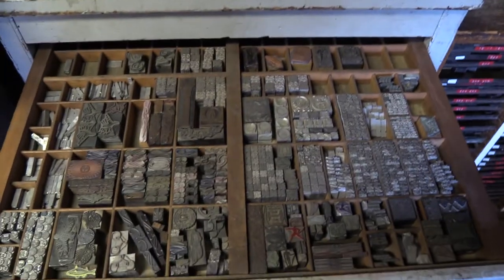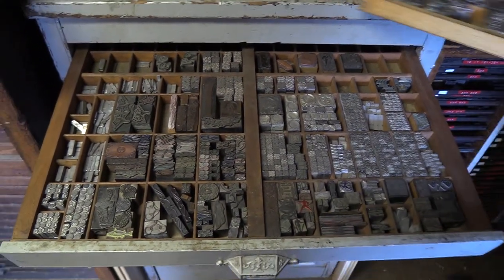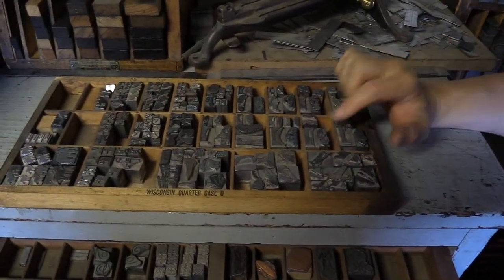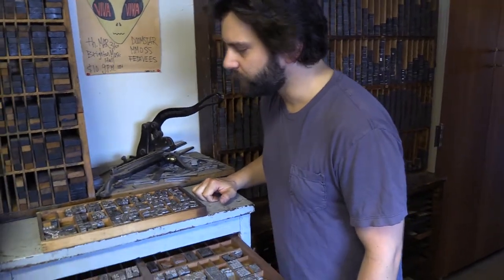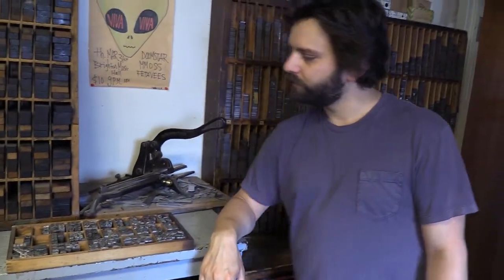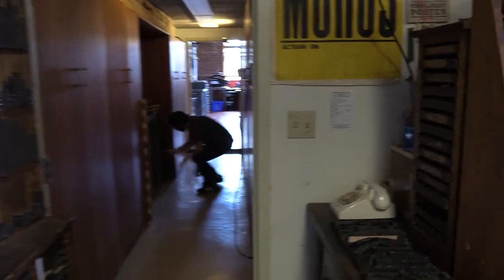More ornamental pieces. These ones are kind of awesome. They're like two color blocks. So there's the car itself and then the background that would go with it. Some really awesome political pieces. We've got donkeys and elephants and, I don't know, some very cool historical archives. And then I'm just gonna grab a couple of trays from in here.